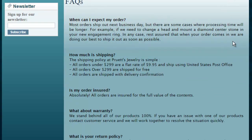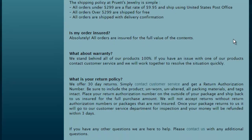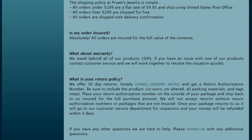This is an FAQ page. It just says, when can I expect my order, shipping, insured. So this really isn't FAQ. This really could have been broken down into links at the footer of the page. There could have been a page dedicated to shipping. There could have been a page dedicated to the return policy.